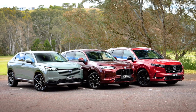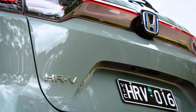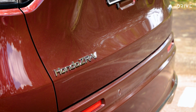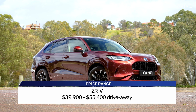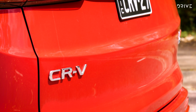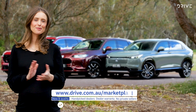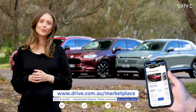First of all, let's talk pricing. If you want a bargain, the HRV is the cheapest of Honda's SUV lineup, starting just under $35,000 and landing just over $40,000. The ZRV sits in the middle, kicking off just under $40,000 and going up over $55,000. And finally, the CRV is the most expensive of the bunch, kicking off from just under $45,000 and extending up over $60,000. And if you are looking at buying one of these three cars, head to Drive Marketplace where you can find stock of your chosen model near you.